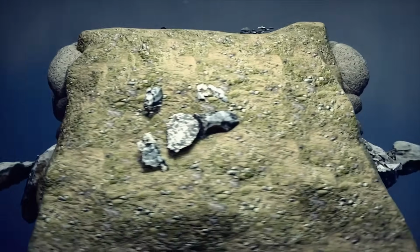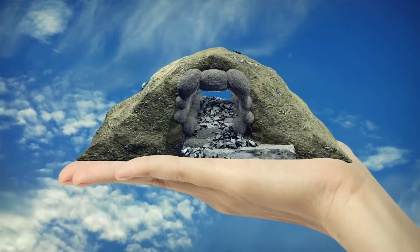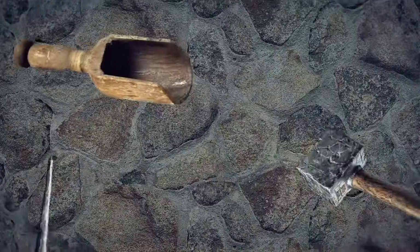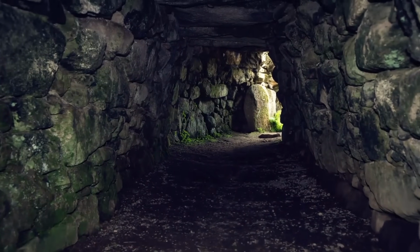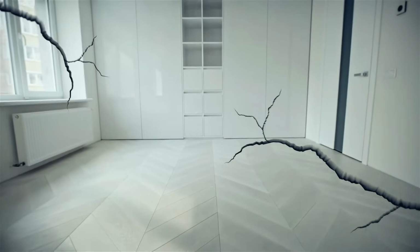According to the estimates, those tunnels were built about 2,400 years ago, and they're still in pristine condition, which is truly fascinating. I mean, back in the day, people had no cool machinery whatsoever, yet their structures still last. And if you dare to buy an apartment today, well, chances are you won't be too happy about the quality.